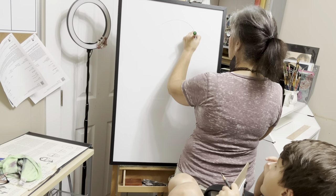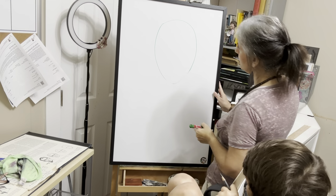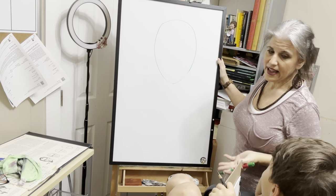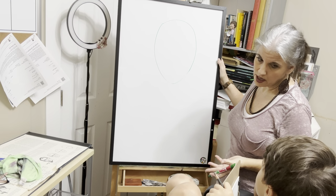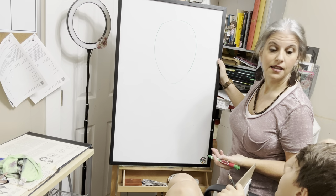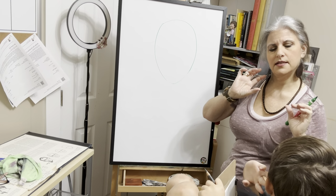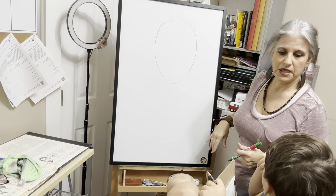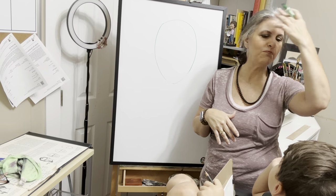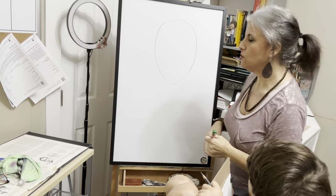Okay, we're going to just like that. So you see it's shaped like an egg, but now it's upside down. Everybody doesn't have the same kind of head. Everybody doesn't have the same face. Some people have more round faces. Some people have more angular square faces. But we're going to start with this because this is the basic shape of a head. Everybody's basic shape is an oval. And then we put the details and put the angles in afterwards, okay?